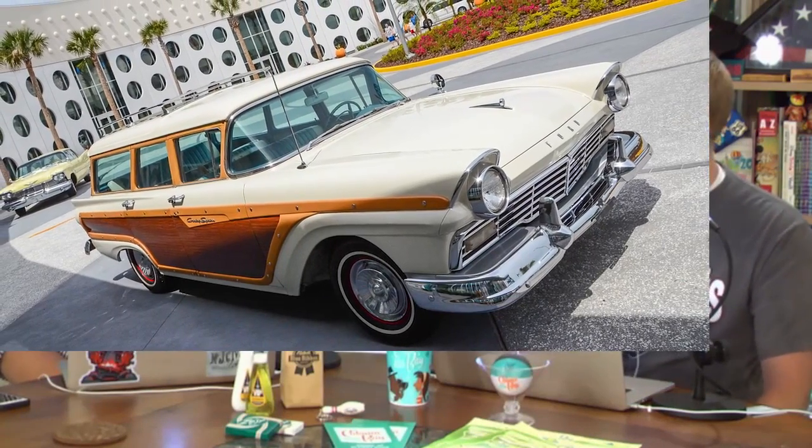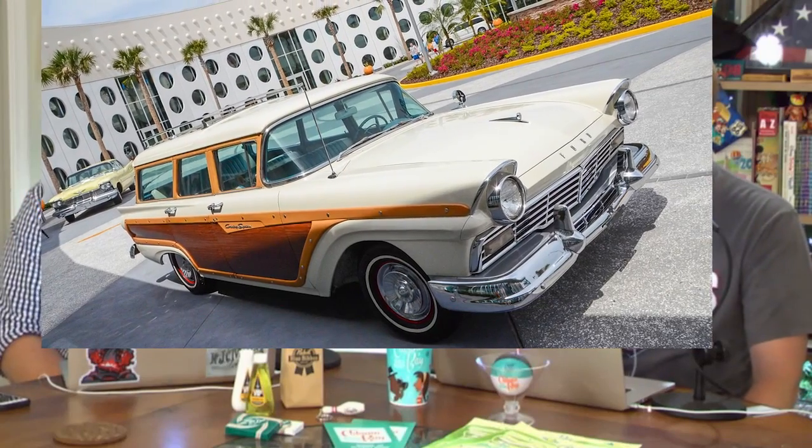And then kind of the signature car there, the Ford Country Squire station wagon, which is the nice woody station wagon. The way they always describe this hotel is that it's the roadside motels that you would see in the late 50s, from 58 to 62 generally, when everyone loaded up in the station wagon and started driving to wherever they were going. And that's what this hotel is supposed to signify, that kind of feeling, that kind of generation. So it's nice that they did put a station wagon out there.